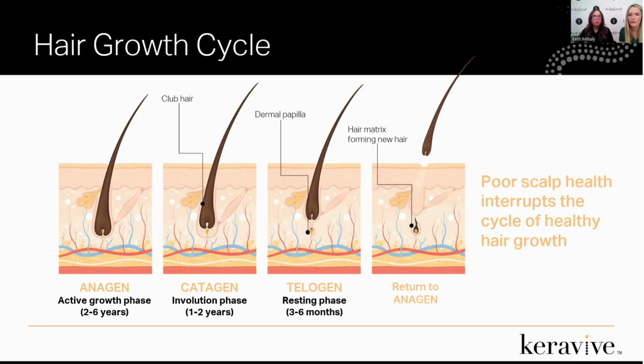This is super important for those of you who maybe studied or trained with hair removal, laser hair removal. Every time I ask for a raise of hands, you know the anagen, catagen, telogen, anagen process. For those of you who have studied hair removal, you obviously know that because it's an important part.